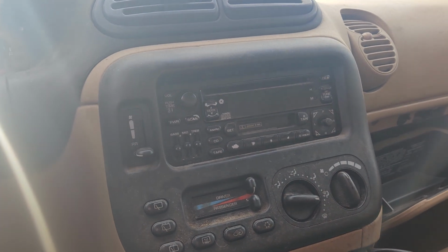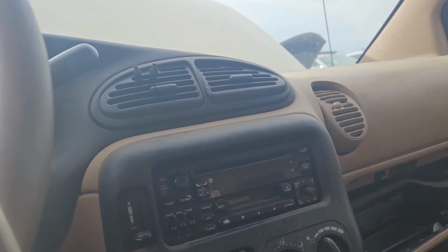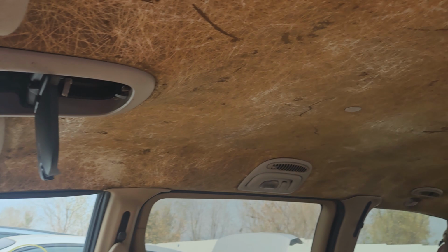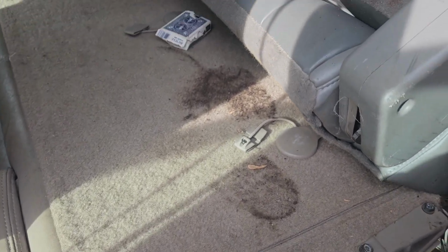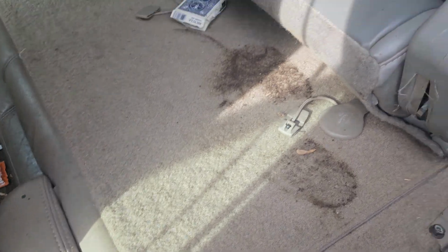This has got dual climate control. It's got an Infinity Chrysler stereo. We have an overhead console, and the headliner fabric has left the building. We got seats in here that do not belong to this vehicle. Obviously, it doesn't have a second row bench or buckets, but it has a third row bench back here.